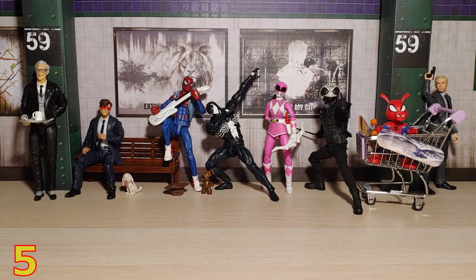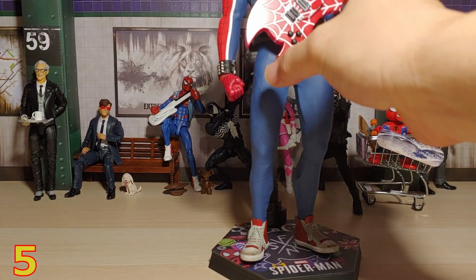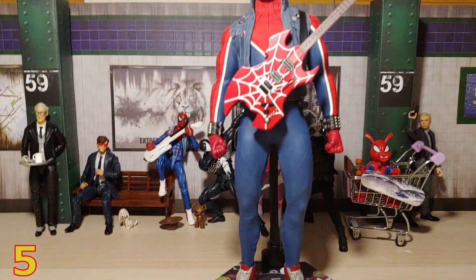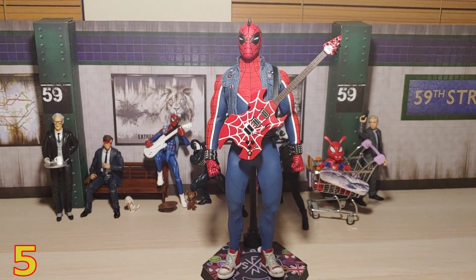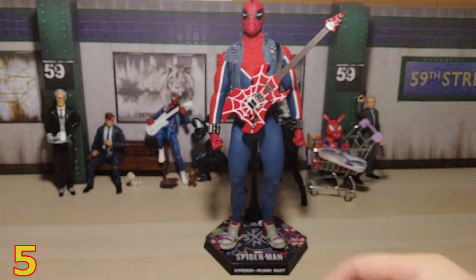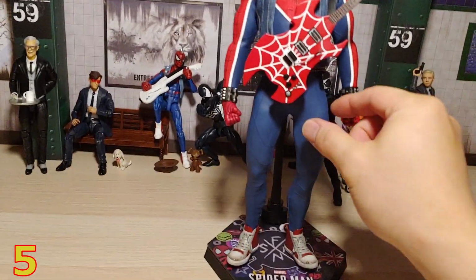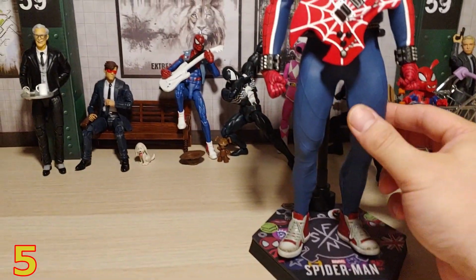All right, and number 5. Let's see. Okay, this is actually a figure that I haven't shown you guys. It is the Hot Toys Spider-Punk. As you can see, I got him in a vanilla pose. I should probably pose him around because I don't think this outfit will crease if I leave him in a dynamic pose. This material.